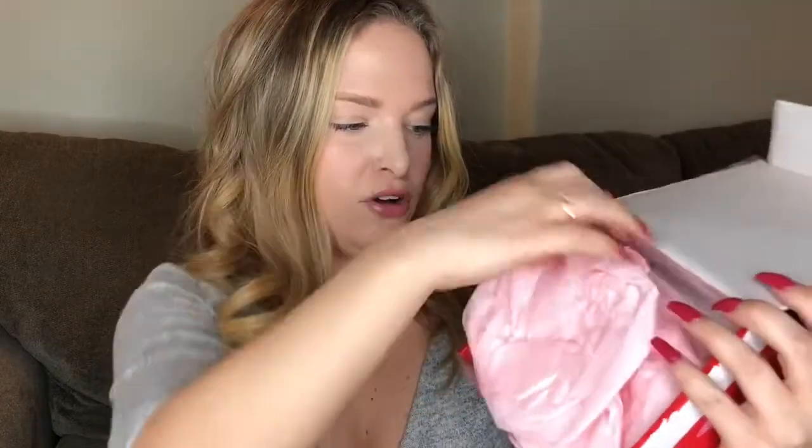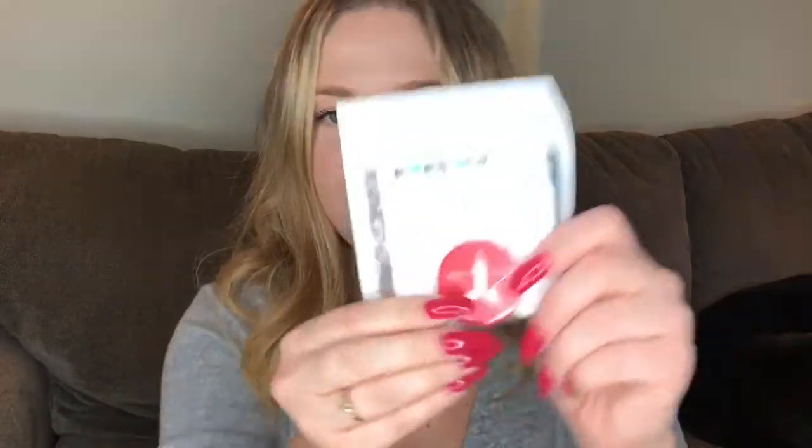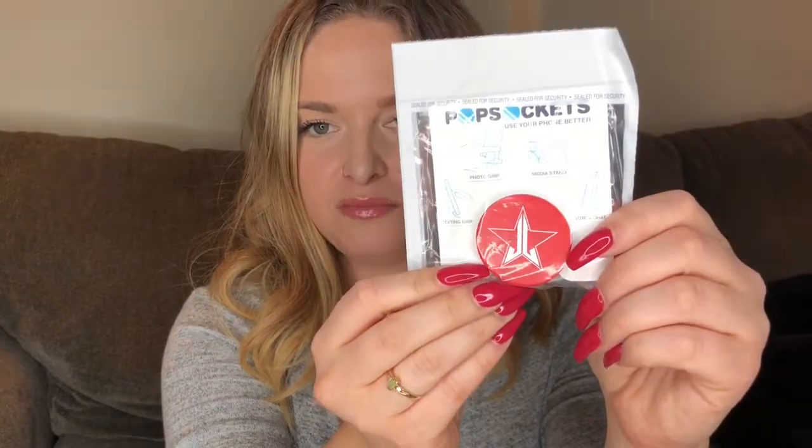All right, so here is the inside of the box, all wrapped in the pink tissue paper. I'm kind of hoping that this has a Valentine's Day theme. I'm just envisioning reds and pinks, so that's what I'm expecting to find in here, I'm hoping. Okay, so we got another pop socket. This came in his original mystery boxes, so that's that.